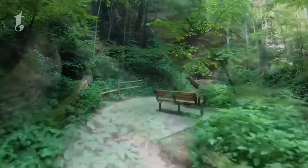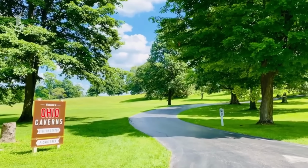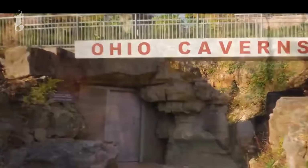Number 6. Ohio Caverns. Deep beneath the rolling farmland of West Liberty lies one of Ohio's most extraordinary underground treasures. The Ohio Caverns aren't just any caves, they're known as America's most colorful caverns, and for good reason. As you descend into the earth, you're greeted with a dazzling array of natural formations.